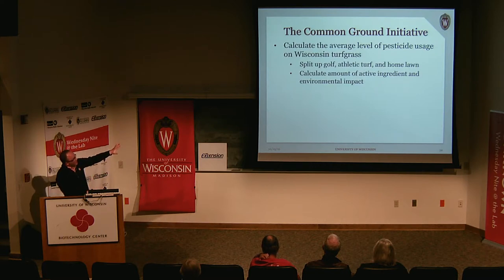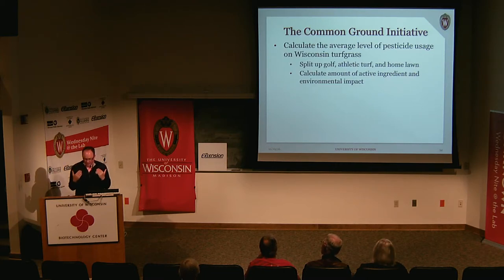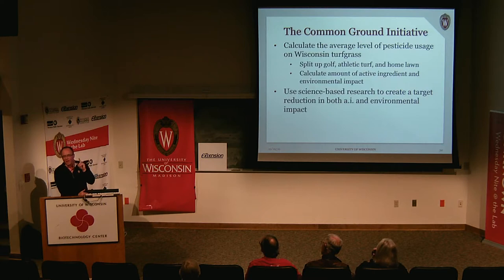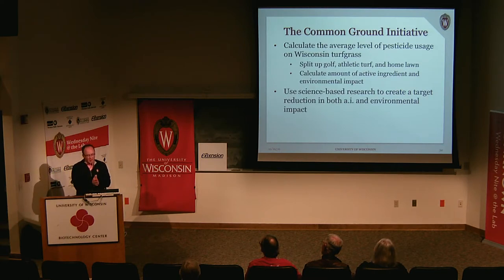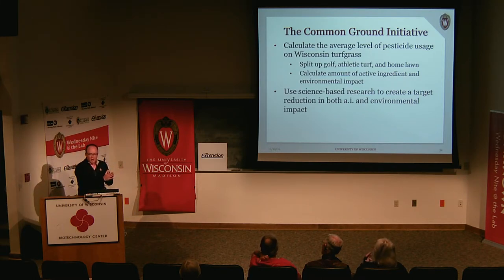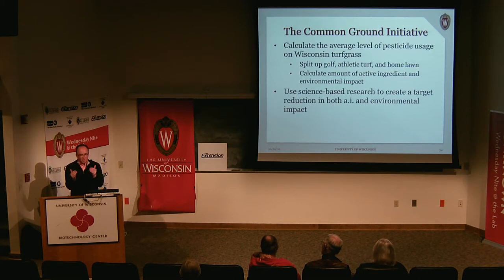We'll split up golf, athletic turf, and home lawn because they're very, very different aspects of the turfgrass industry. And again, we're going to calculate that total active ingredient and environmental impact. Then we're going to use science-based research to create a target parameter in both active ingredient and environmental impact relative to that statewide average. Okay, so when I talk about science-based research, I'm talking about some of the direct trials that I just showed you, research that we've done at Wisconsin, research that other places have done that showed that some of these lower impact products can provide effective landscapes.